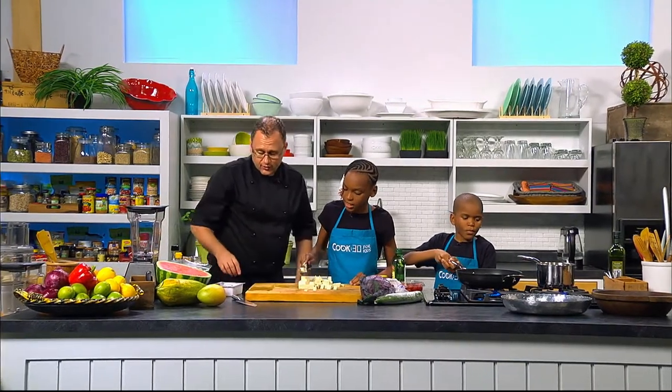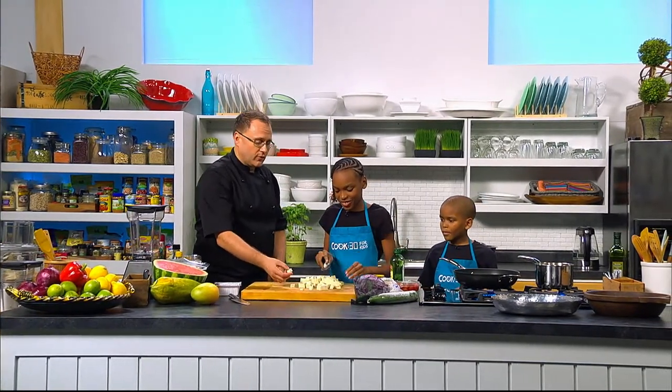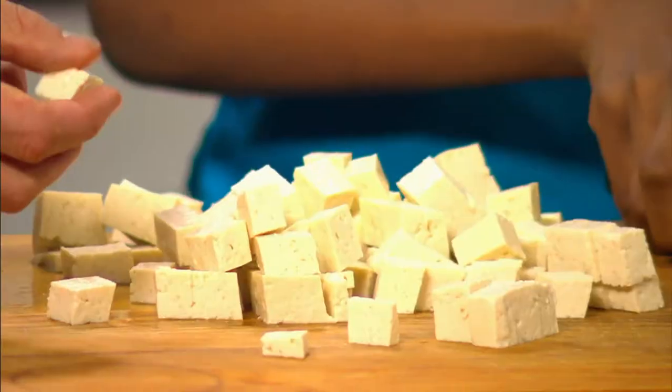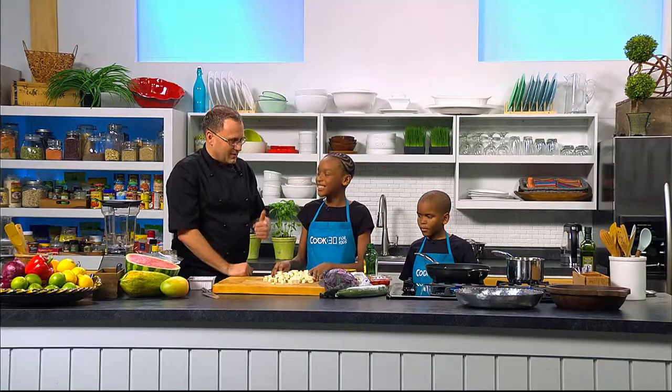So why do we use extra firm tofu? Awesome, awesome question. So firm tofu will stick together. If you get some of the soft tofus or the silken tofu, this will just turn to mush, or almost a yogurt type texture. So you want to keep it as cubes. So yeah, extra firm tofu.